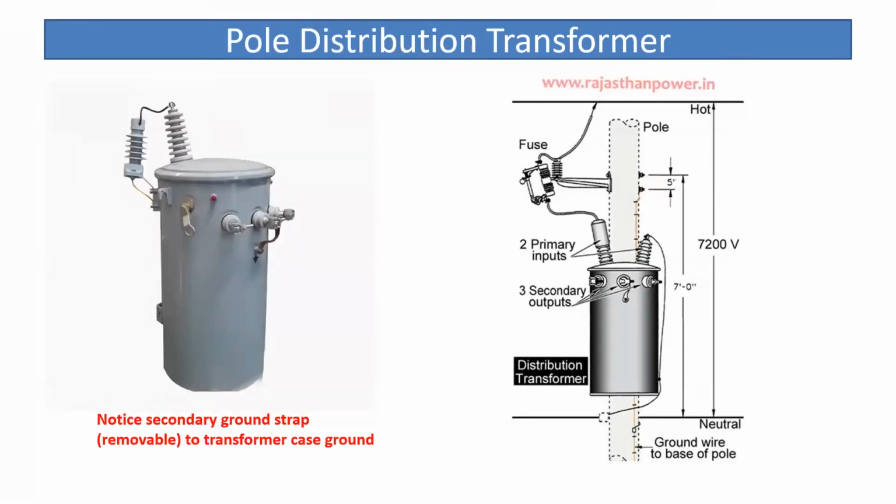So here's a little picture of the pole transformers. This one on the right shows 7,200 volts for the primaries. Ours out here is 4,800. And of course, there's a little disconnect switch up there with a fuse on the primary side. And you'll notice that the neutral is connected to a neutral wire down below, and also a ground wire that goes down to the base of the pole.